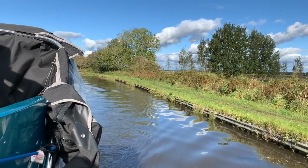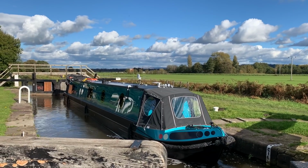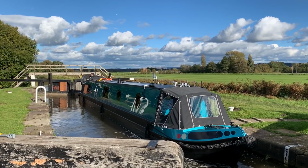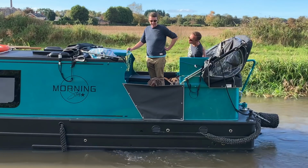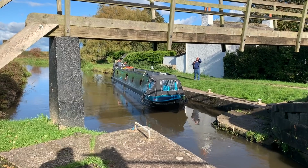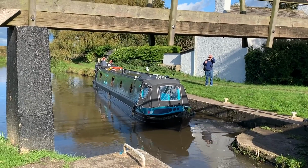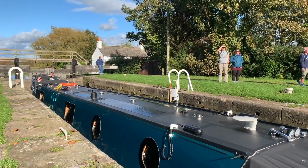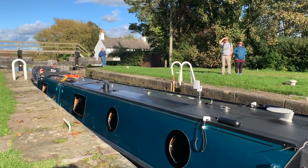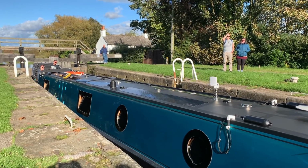Luckily, we had some help from our good friends Matt and John, who joined us halfway down the Rufford branch. We were really lucky, as you can see, with the weather. You wouldn't think it was the middle of October. With it being such a lovely day, there were lots of gongoozlers around, and we got some really nice comments about the boat, the colour of the boat, and lots of questions as well.